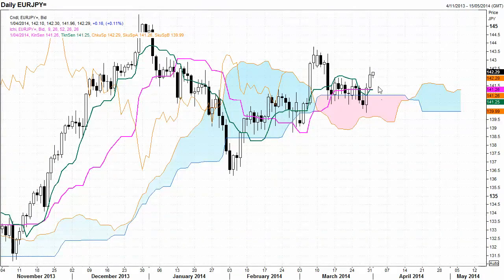And the euro Japanese yen, a bullish breakout above these highs, where the market was finding resistance around the Tenkan Sen. Some decent follow through after a breakout above the flat part of the Ichimoku cloud, and this is what we want to see. We want to see follow through after that.